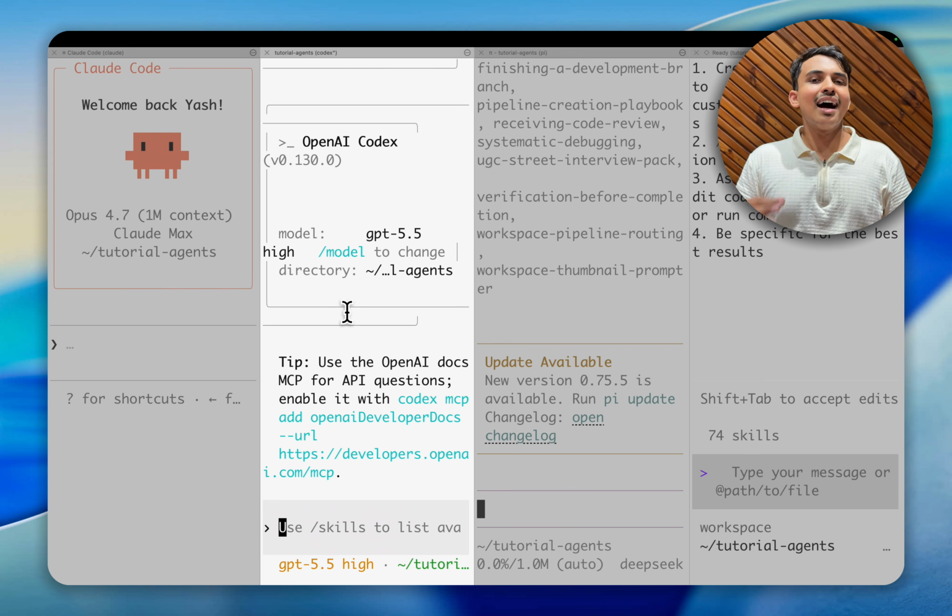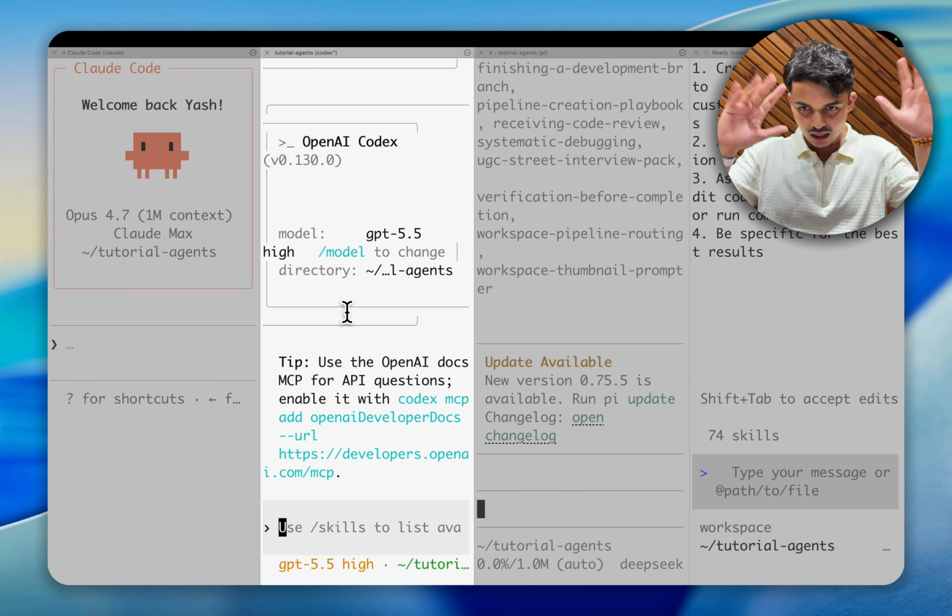But the idea is how well they understand your query and your need, how well they utilize all the skills that they have in their arsenal, the quality of the work, and how one-shot they are. That means you don't have to keep telling them to fix something. And then what the pros and cons are, and what the official companies have said recently. So let's get into it.